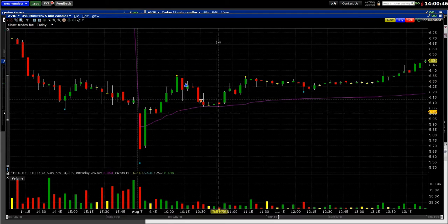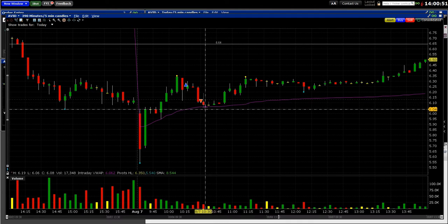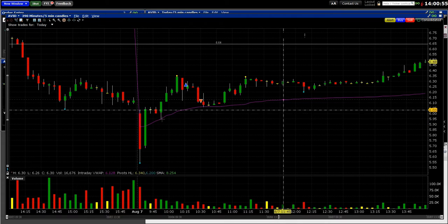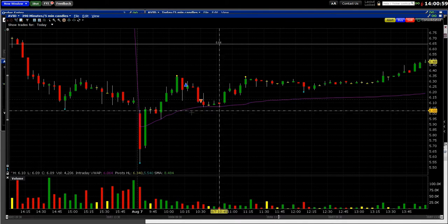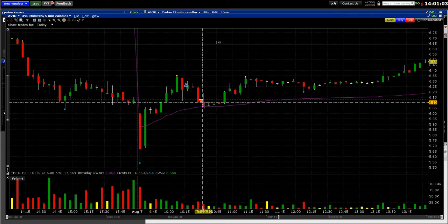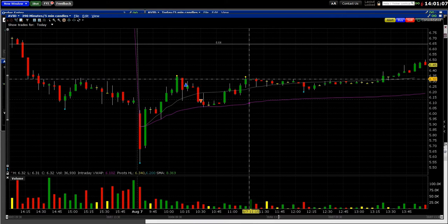So I got in here, and I got out as soon as it started dropping a lot, this big red candle. But I really should have waited to see if it closed below the VWAP, volume weighted average price, which is the absolute must. If you're going to have one moving average for day trading, have this one. And I didn't. I waited, and it bounced right. Look at that! It bounced right off the VWAP and went right back up again.